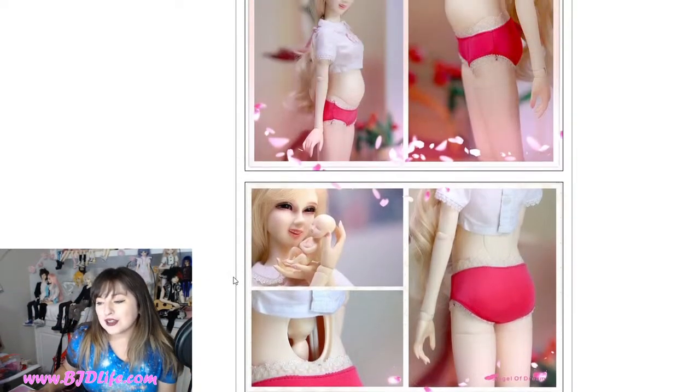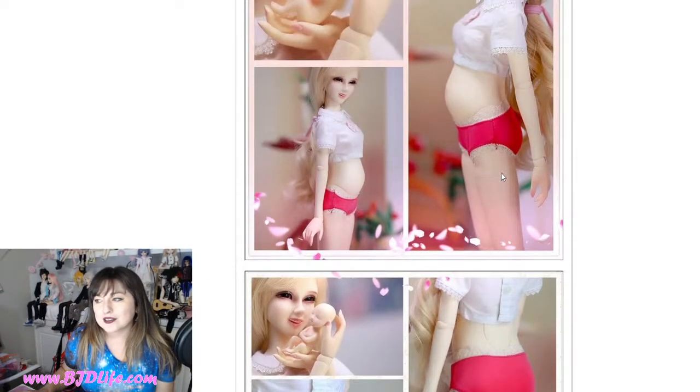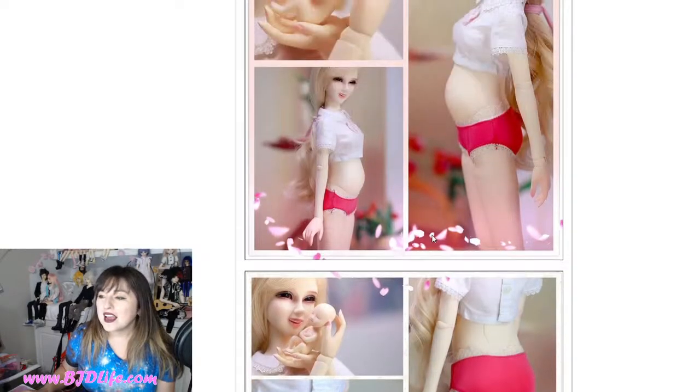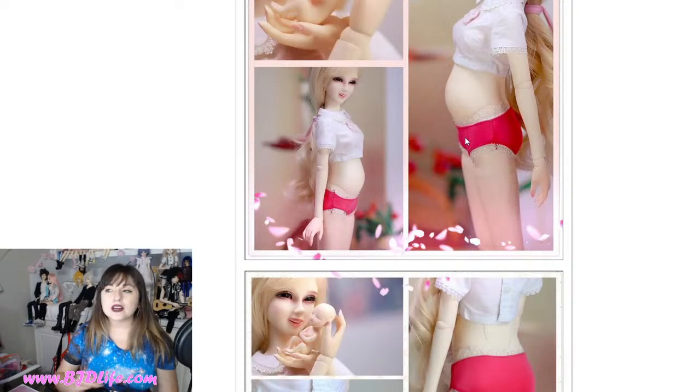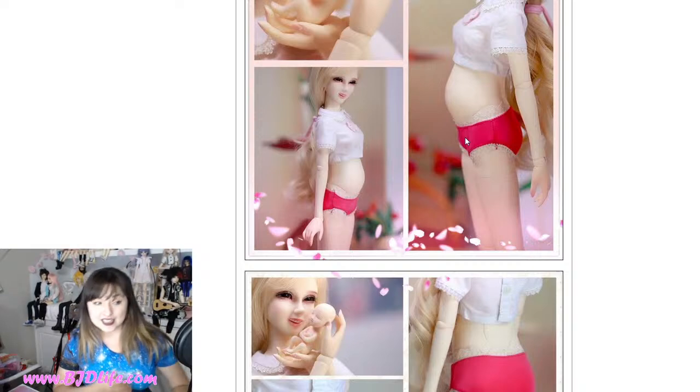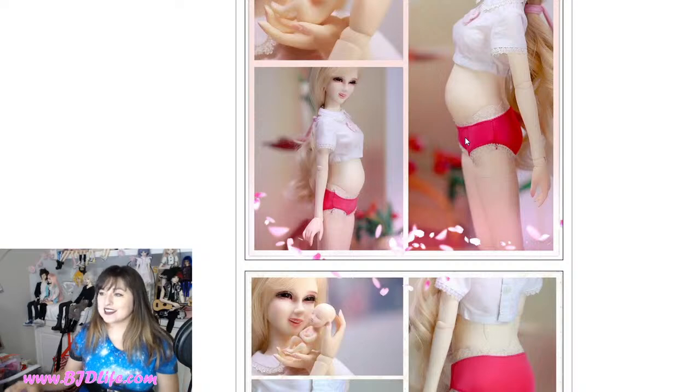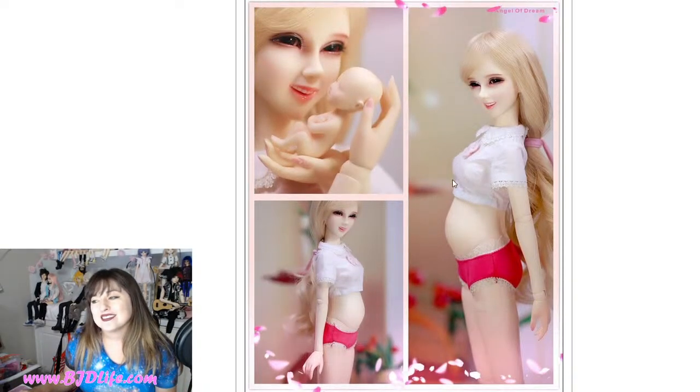But I really feel like that would have been a better concept for this doll rather than the little opening in the back. It's just weird. And then wouldn't you want it to be more pronounced? If she's pregnant, I want to see like 9 months pregnant. Shoot, if I look like that at 9 months and gave birth, that's what I look like right now.